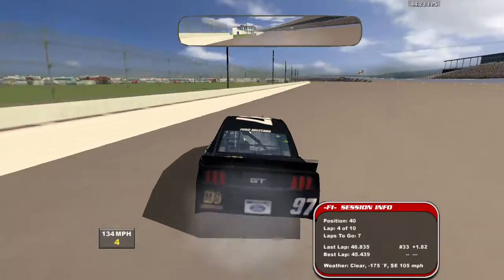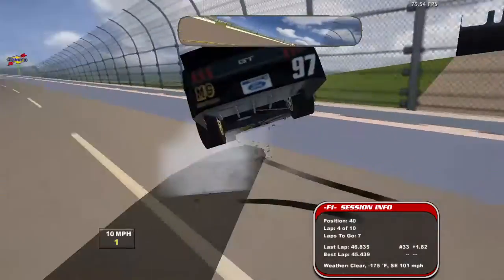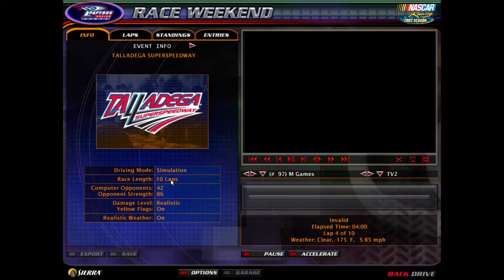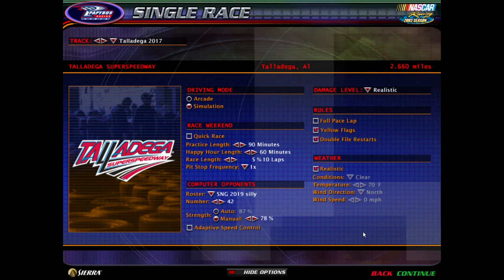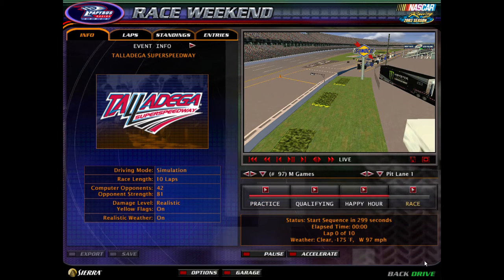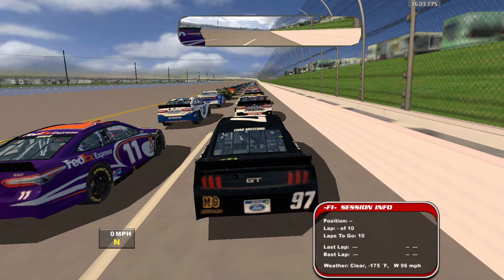That motor, buddy. I don't want to end it like that. So, instead... You blew a tire. Oh my gosh, I wasn't expecting that. But instead, we're gonna just go back and put the AI's difficulty down to about 81. How about that? Hopefully it'll be a little bit easier. You know, hopefully they won't be as fast on the straightaway. I doubt it'll fix too much, but stay hopeful. Drivers, start your engines!